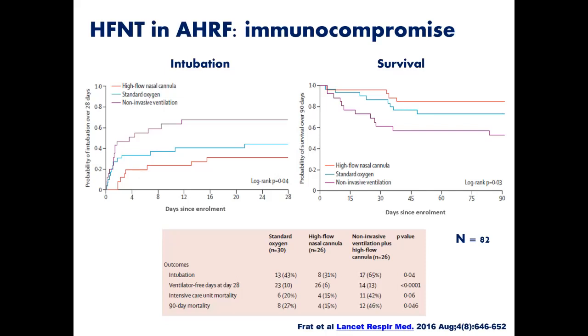The story in immunocompromised is slightly different. Here, the patient group was thought to particularly benefit from NIV. So in a post-hoc analysis of the same cohort, the question was studied as to whether high flow nasal therapy was better than NIV in that setting.